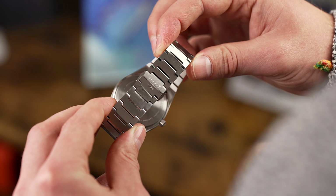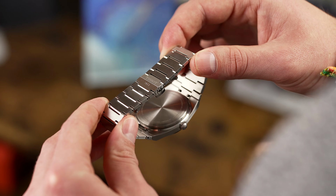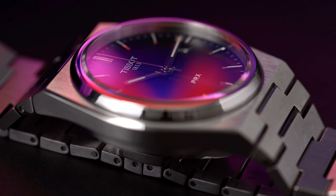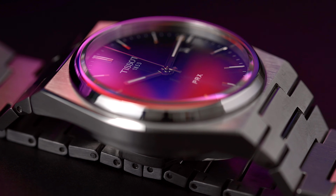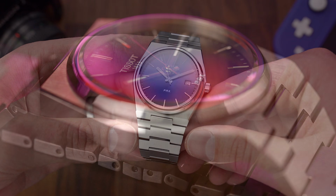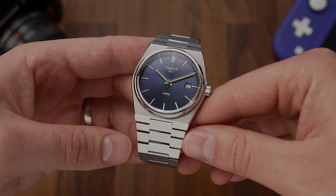Now, a key part to how this watch wears is of course that integrated bracelet. You won't be changing the straps on this watch, but with the integrated bracelet being such a part of the value proposition here, we don't think you'll mind. The 70s personality of the PRX is a huge bonus for my colleague. It's fantastic proof that even now, during 2021, this design is still so popular and still looks ultra modern.